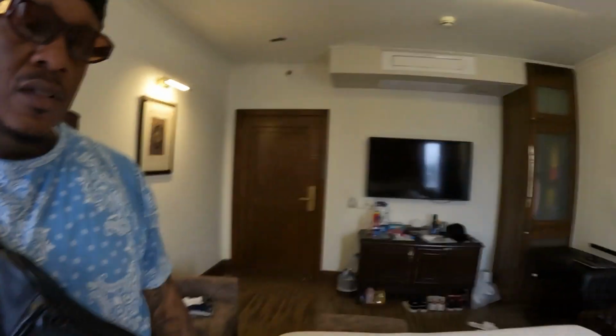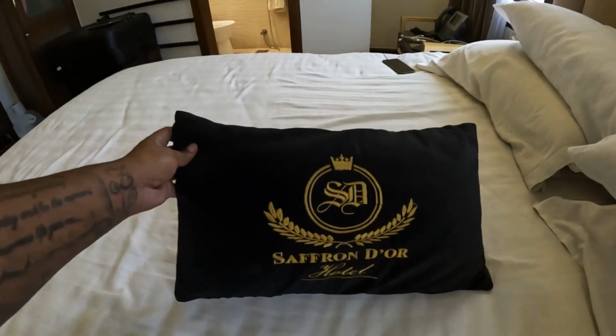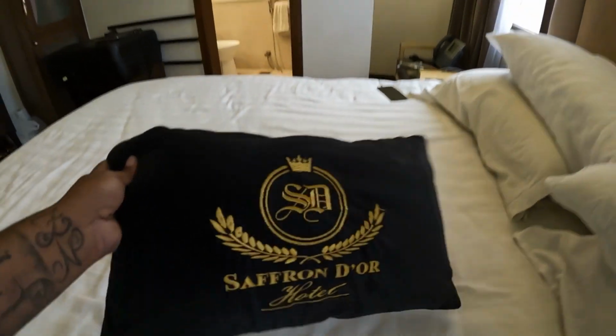If I like any of them, I'll probably book one and move into it tomorrow. And of course, when I do, I'll make a video about that and show it to you guys as well. So this hotel here is called the Saffron Door Hotel, as you can see right here on the pillow. Now, what do I have to say about this hotel?